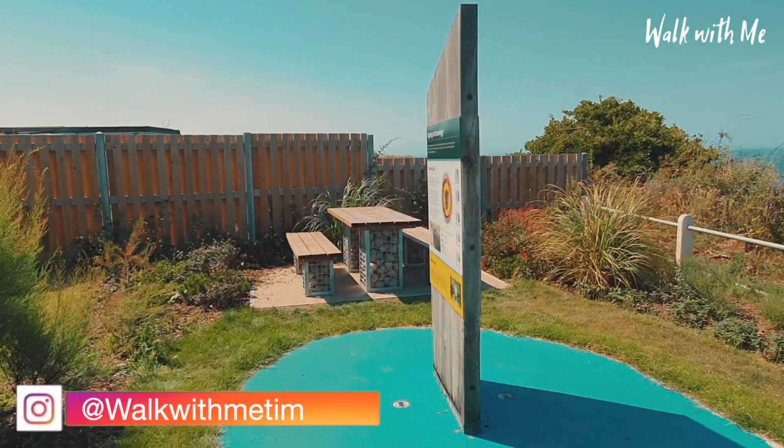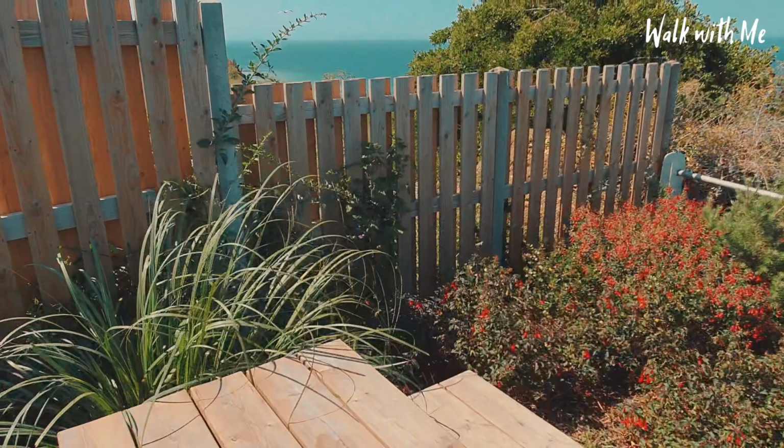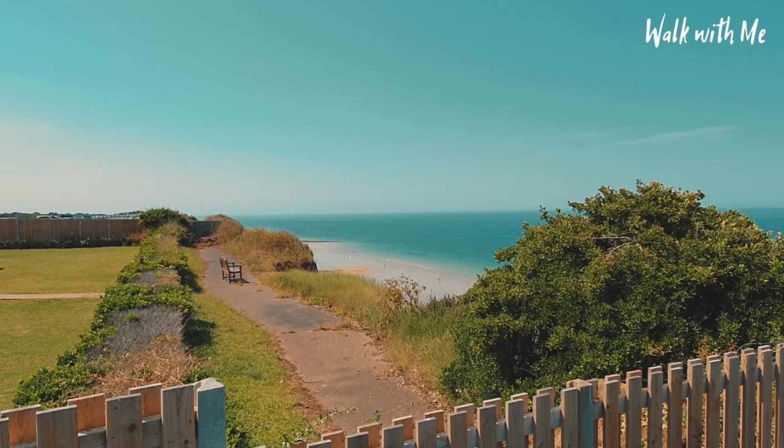If you come up here, what a lovely place for a picnic. If I just step on this table, which I know isn't very PC, again, you can see the beach further on. Now, further up there is Sheringham, which we'll be doing next week. So make sure, if you're a big fan of Sheringham, or if you've never been to Sheringham, to check it out.